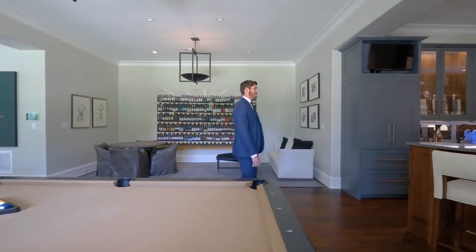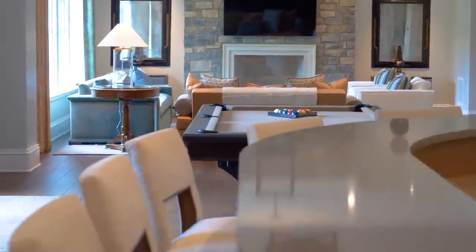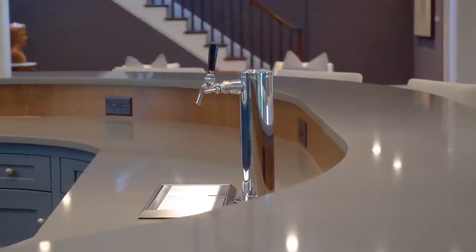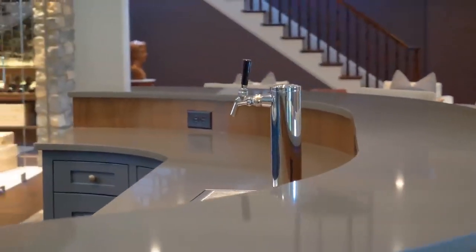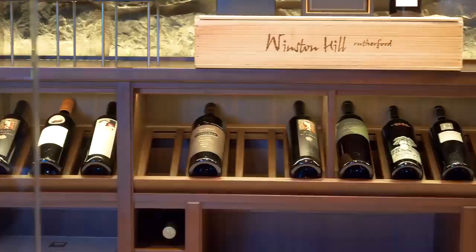Continuing on this space, this is the bar. This is a full bar with a beer tap. So your favorite beer right on tap whenever you want it. And this is a climate temperature controlled wine cellar.